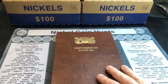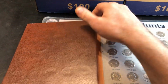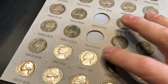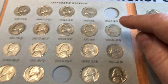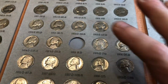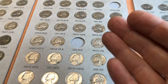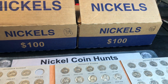Now, if you are already caught up, you'll recall we're almost done with this nickel hunt and fill series. We just need 4 more nickels. We need 2 silver war nickels, a 43D, which is tough, and a 1944S. We need the key date, the 1950D, and the 1955P, which has been my nemesis. I have found a lot of 55Ps in all of my hunts throughout the years, but it seems like when it matters, it's just going to be elusive. Anyway, fingers crossed that we have that in these boxes.